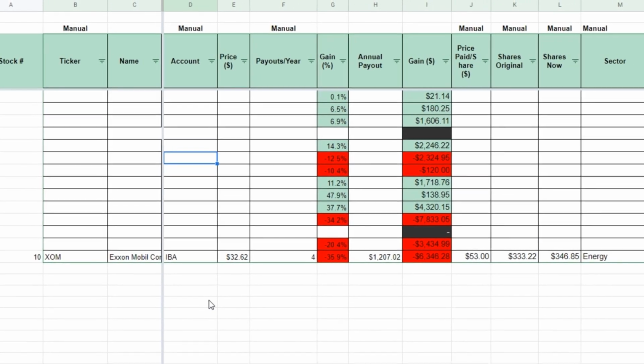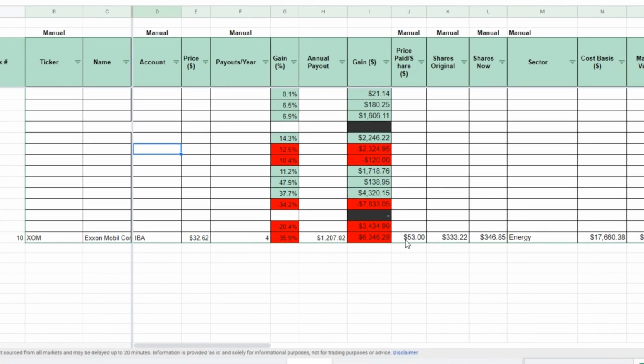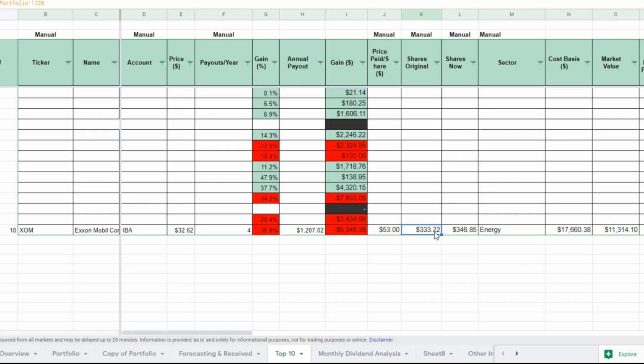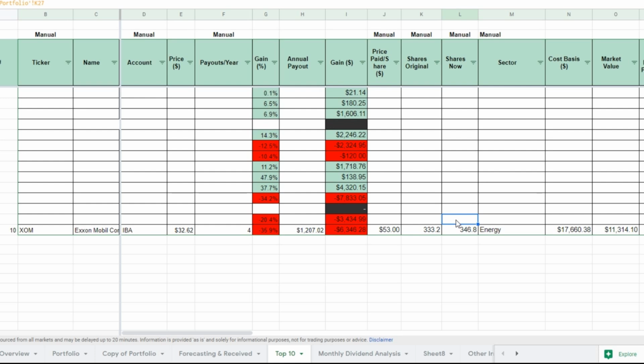The first of the 10 that I'm going to be talking about today is Exxon Mobil. So I purchased Exxon Mobil with a cost basis of around $53 at the moment. I have about 346 shares of it. So I'm down pretty significantly in this position in terms of cost basis, about $17,000 in terms of invested money into this, but the market value is around $11,000.